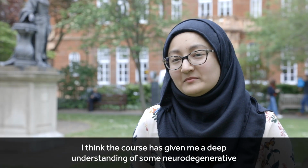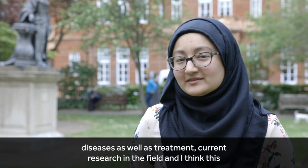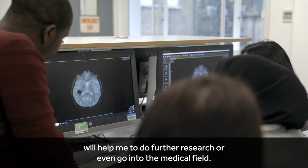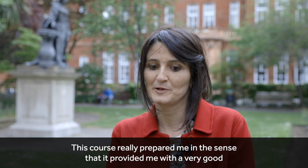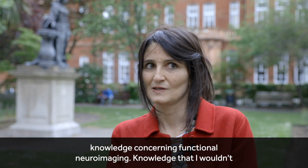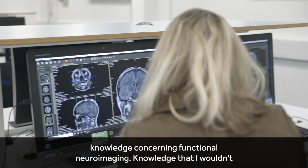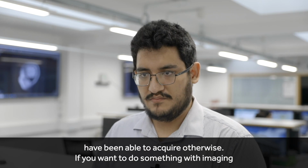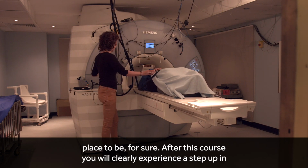I think the course has given me a deep understanding of some neurodegenerative diseases as well as treatment and current research in the field, and I think this will help me to do further research or even go into the medical field. This course really prepared me in the sense that it provided me with a very good knowledge concerning functional neuroimaging, knowledge that I wouldn't have been able to acquire otherwise. If you want to do something with imaging, being either applying to your patients or applying to your research, this is the place to be, for sure.